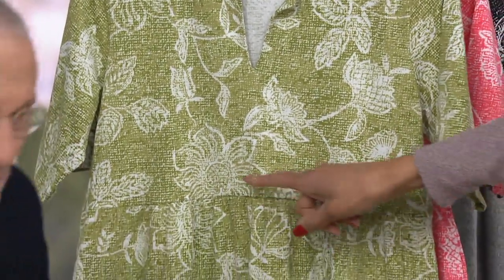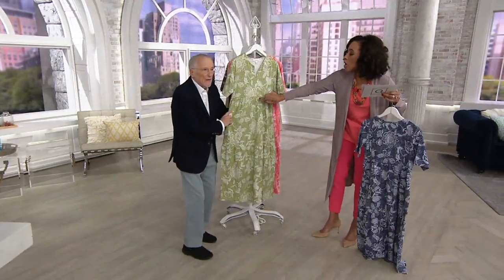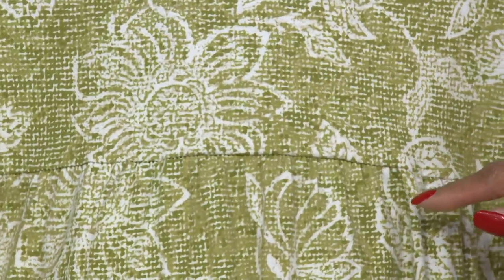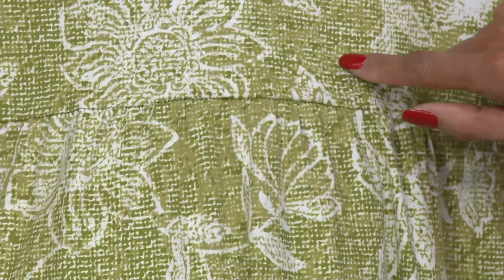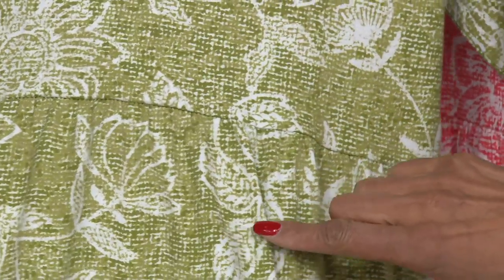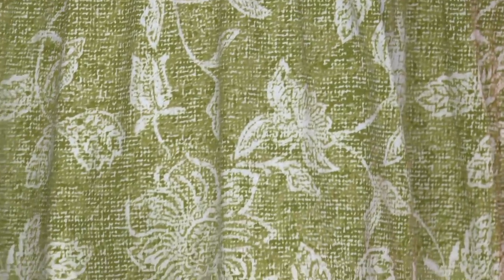Can I run over here? Just because the camera's close to Stan, just so they can see it. So here's the first tier, seam. And that's a really great close-up of that two-tone print, which we're going to see on the ladies in just a moment. It's almost like a color block. It's almost like a color block print, but it's the kind of print that's going to live with you for a long, long time.